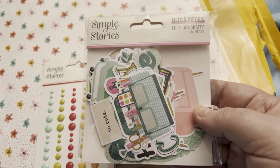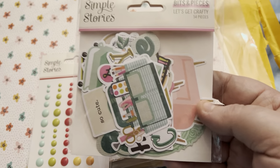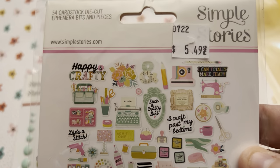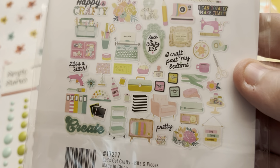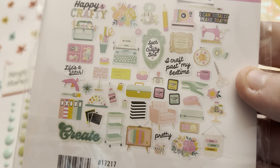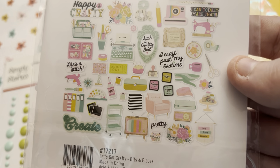Okay, so these were $5.49, and there was a shop discount, so I don't know how much came off, but my paper says $5.49. These are Simple Stories, Bits and Pieces, Let's Get Crafty. Oh, isn't that funny? I just loved that craft caboodle thing with all the little things in it. And the television, look at the chair. It's so retro and cool. I hate when you love things because then you don't want to use it. I've hoarded stickers for a very long time. It's so bad that I feel like I have to put glue on the back of them now. But anyway, I got those.